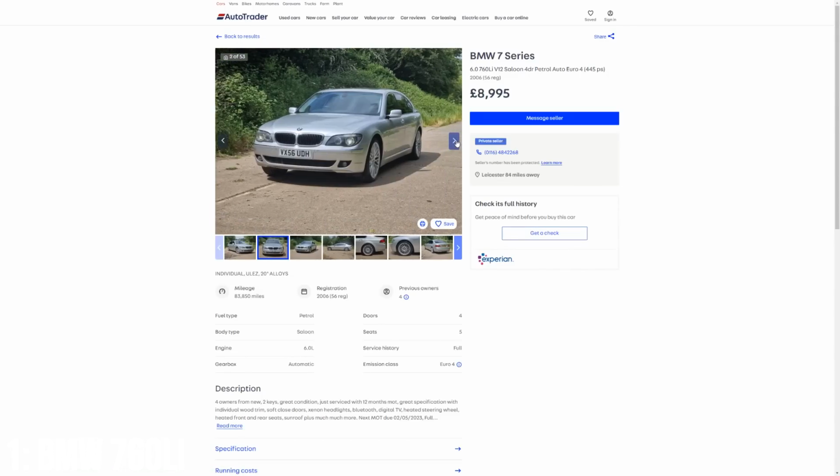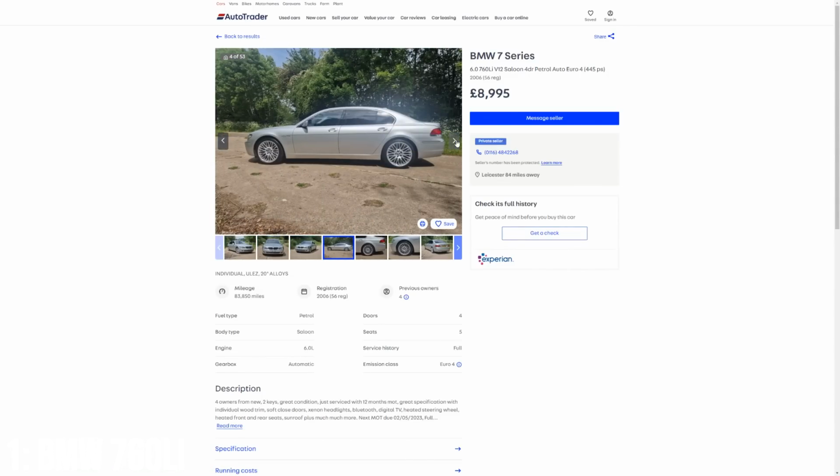These will run you around £9,000 at the bottom end, and like the Volvo, they are pretty rare, so you'll need to be quite lucky to find one available.